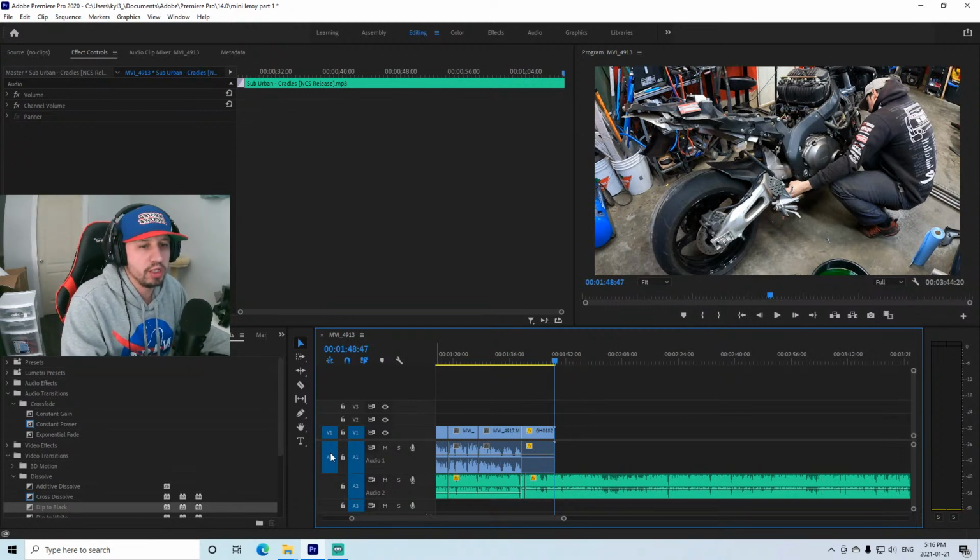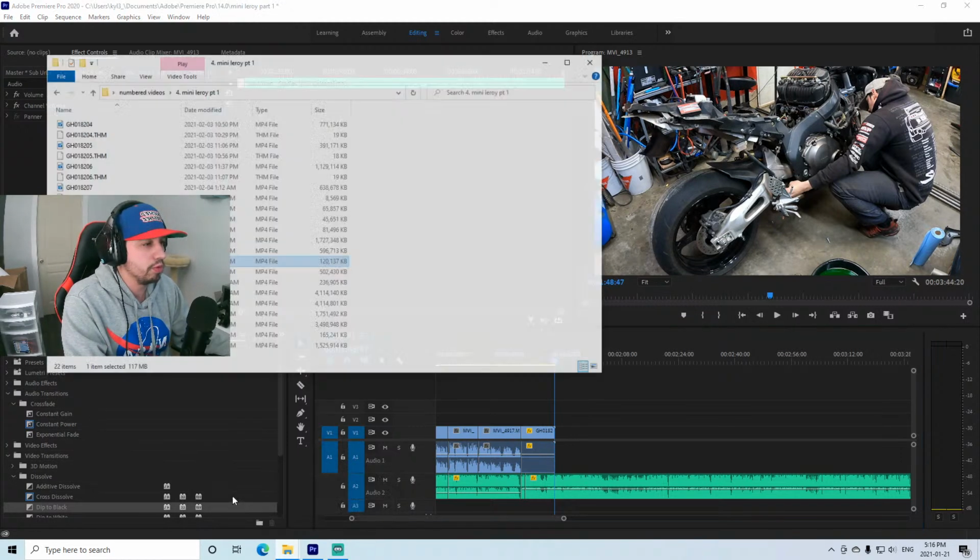I wonder how much boost that engine can take. Probably not a lot, and we're probably not looking to make a lot of horsepower, like extra boost. Maybe like 5 pounds.